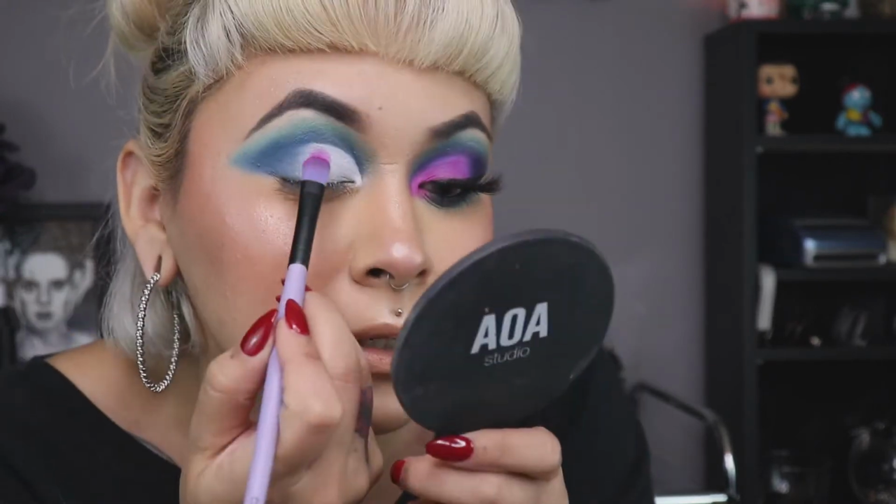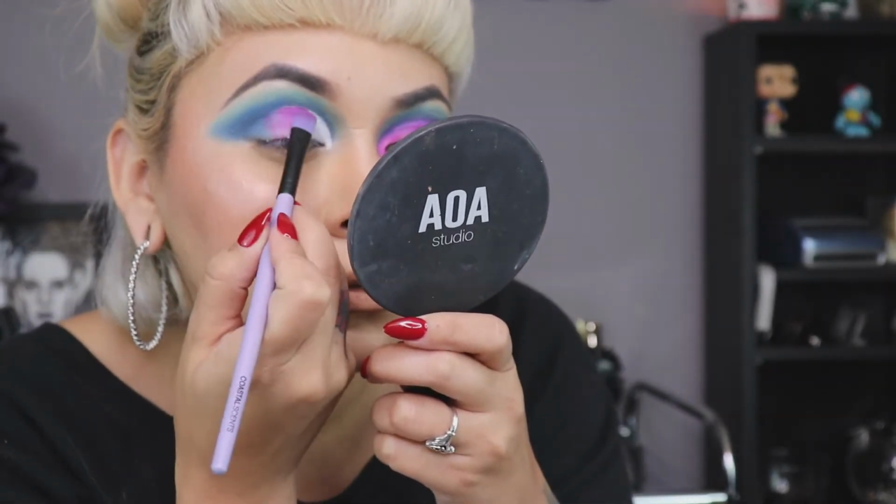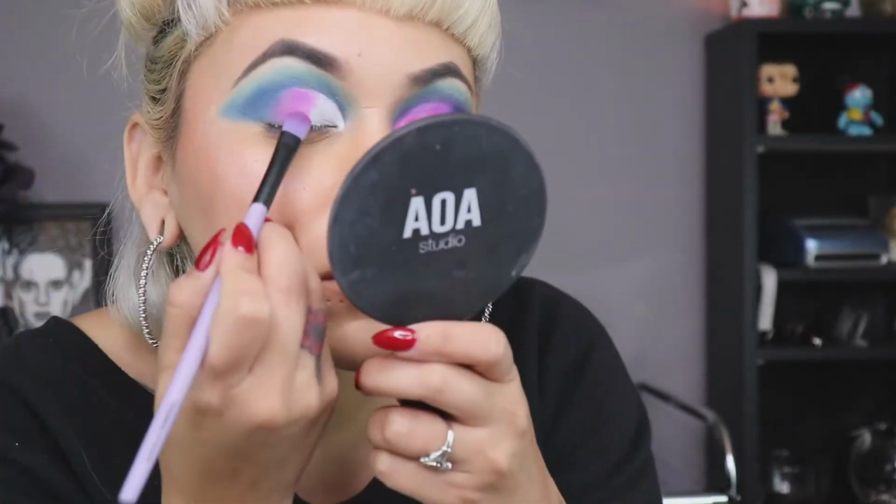Just like that. Okay, and then I'm gonna get a flatter brush and we're gonna pack it to this magenta color right here, and we're gonna put that towards the end of the lid. Now I'm gonna use a smaller brush, another flat brush, and we're gonna go with that pink color into the center of the eye.